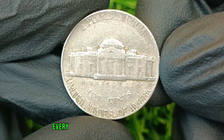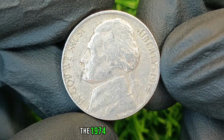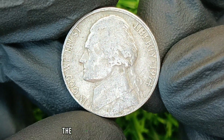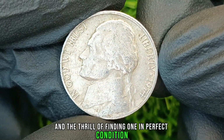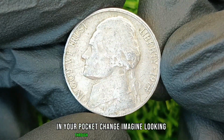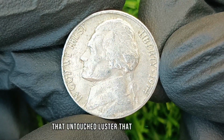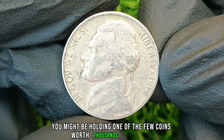Every scratch, every shine, every preserved detail tells a different story. The 1974 No Mintmark Jefferson Nickel is a coin that connects the past to the present, the ordinary to the extraordinary. And the thrill of finding one in perfect condition? It's like discovering buried treasure in your pocket change. Imagine looking through your nickels one day and spotting that sharp detail, that untouched luster, that flawless set of steps, and realizing you might be holding one of the few coins worth thousands of dollars.